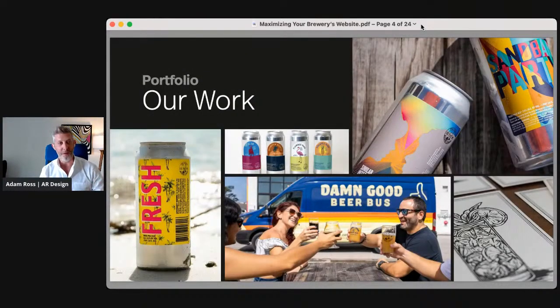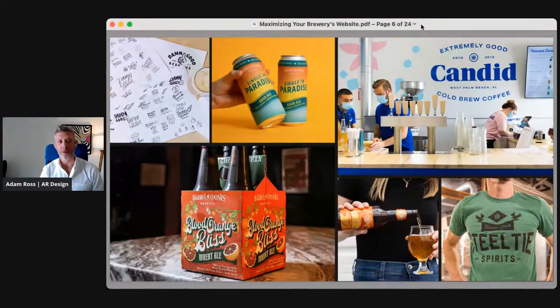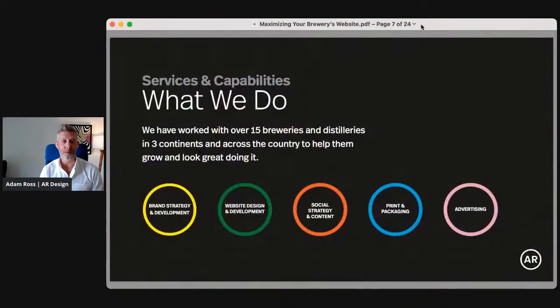We have a small smattering of our work here, so you can see all sorts of label designs. We do a ton of branding as well for companies. Obviously, we do a lot of websites as well, your merch, ambassador programs, merchandise. So really anything and everything when it comes to breweries. We've worked with over 15 breweries and distilleries. And as far as the services we offer, it really ranges from a lot of the branding stuff, website design and development, social media, print and packaging, and advertising. So we cover a broad spectrum of things that the brewery industry needs.